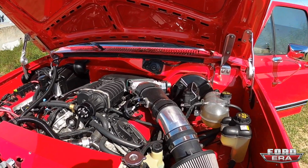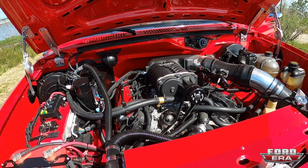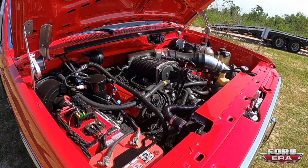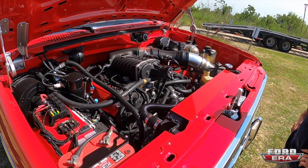So it's really something fun to use. You guys will hear those electric cutouts in a minute. It's a really clean swap. I mean, by looking at the truck you know it would never have been in there originally, but it really fits like it was supposed to be there.